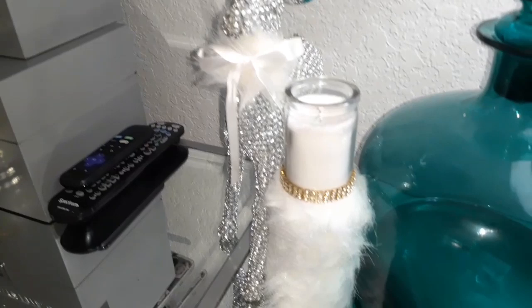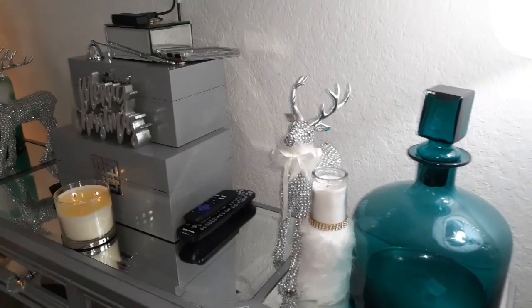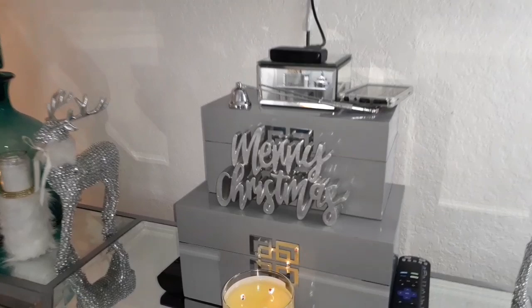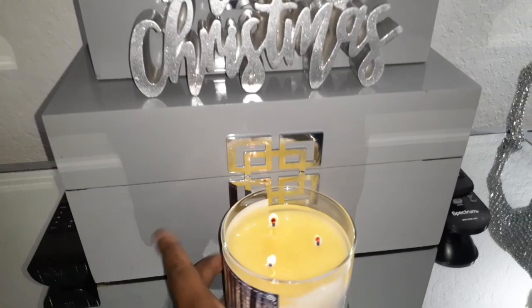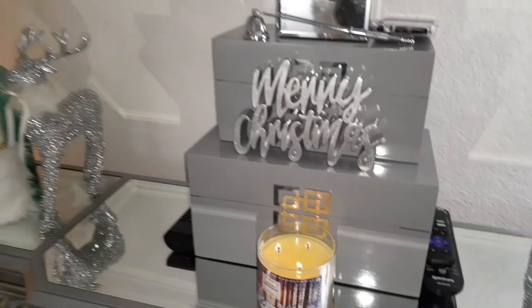And I just changed the diamonds on it and put the gold, just to bring some of the gold over here. And then I have my Z Gallerie meme boxes here and this Merry Christmas sign that I got from Hobby Lobby. And I am burning a peppermint candle from Bath and Body Works, Twisted Peppermint, which smells very good. And then I have the same thing going over here on this side with the bigger jar.